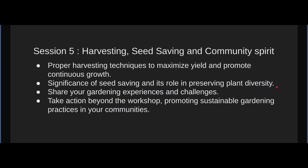You are in the driving seat when it comes to seeds, because you are gardening what you think is right and what you think is good for you. In that process, what you will get is something worthwhile, something that is yielding you a good harvest. You will save those seeds, and we'll get to learn how to do that.